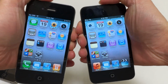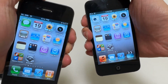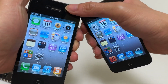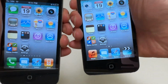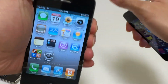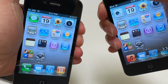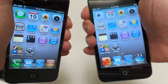So first, let's look at the display. They're both Retina displays, so 960 by 640, which is crazy for $200. You can get such a high resolution display. Remember, this is the highest resolution display on a phone, and this is just 3 months after that. And so it's really, really sharp. But the catch is, well, the iPhone 4 on the left has IPS technology and lamination, so it looks great off axis. If I tilt the display, this is the iPod Touch on the right.